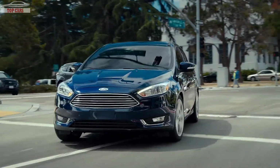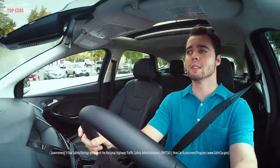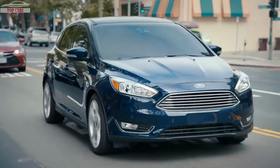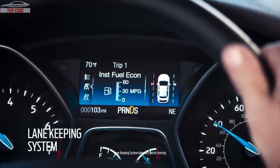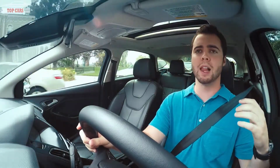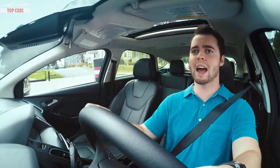Ford cares about safety. Ford has a NHTSA 5-star crash test rating for the Focus, and it's also got a ton of features that help you be more alert and confident on the road. For instance, you've got lane keep assist, which can apply small amounts of torque to actually keep you within the lane if you start to drift. The Focus also has blind spot monitoring, so if someone comes in your blind spot, you've got an amber indication in your left or your right side view mirror that lets you know that someone is there.